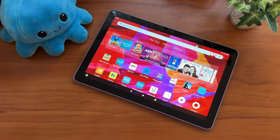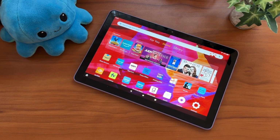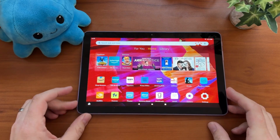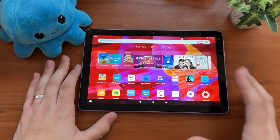So let's talk about that. When they upgraded this to the 2021 version, the biggest thing you noticed from previous Amazon Fire tablets was the brightness of the display. Previous tablets were really dim, really dark, just didn't have the quality display that you would have wanted. The 2021 one really changed that. Nice, bright, poppy display. And the 2023 version takes it a step further. They're calling it some sort of crystal clear display. Whatever it is, it works.